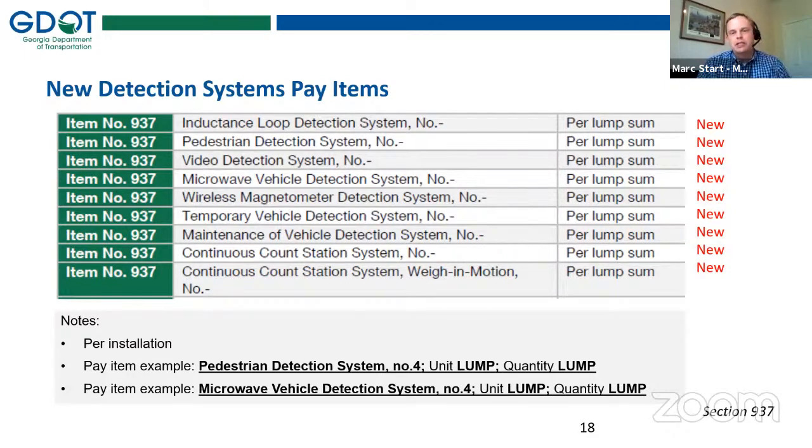Then on the detection side, this is really the more newsworthy aspect of how the pay items changed, in that we now have a menu of different detection pay items. And it includes inductance loop as an option, or we have three other types of vehicle detection, including video, microwave, and wireless. And in addition to that, we have pedestrian detection. So there's actually a separate pay item to cover pedestrian detection as opposed to vehicle detection.